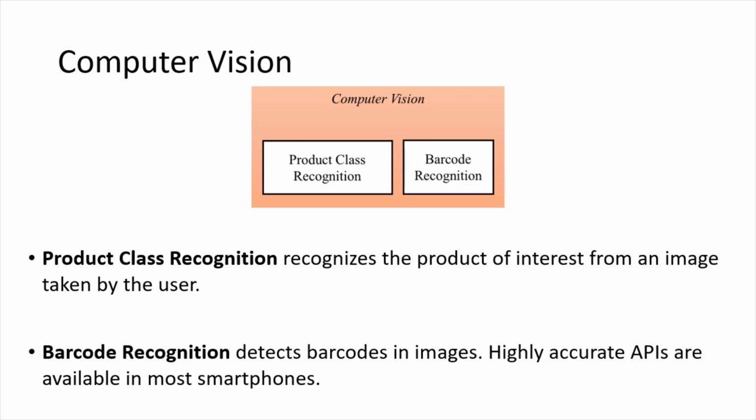The next component is the computer vision component. We have implemented a product class recognition model. It will take an image from the user as input, and try to recognize what the product in that image is. However, in a shopping mall, there can be many different products, so even the state-of-the-art model can have some difficulty when trying to recognize the product from a single image. Therefore, to tackle this issue, we also implement another subcomponent called the barcode recognition component.